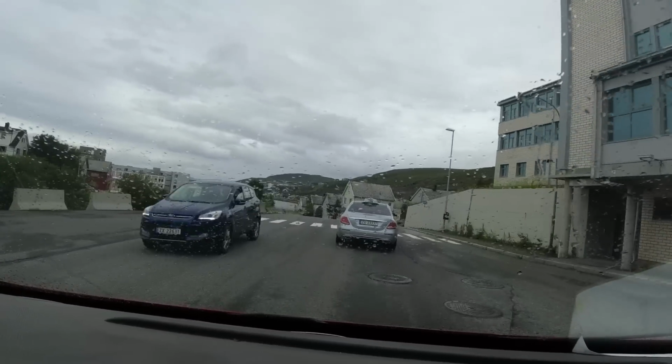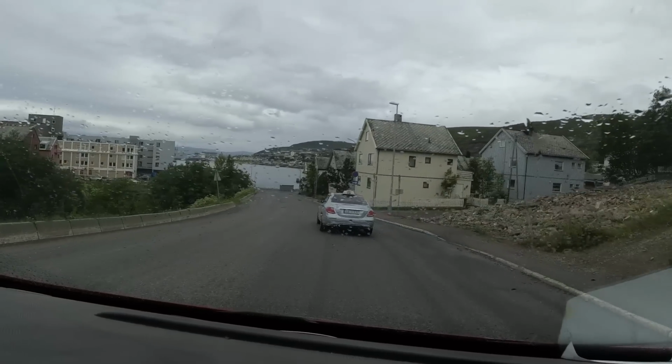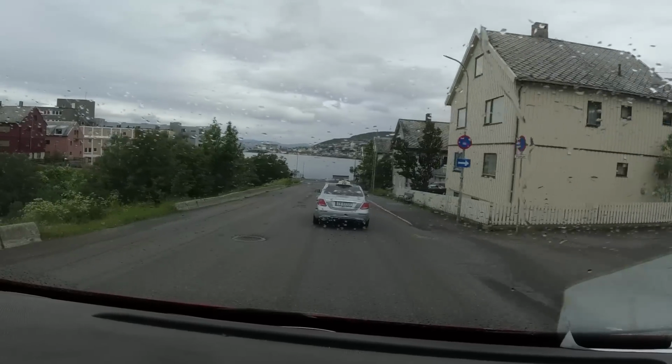So now we just need to go to a shop, get a box of grease, and when you get that grease, it's ready for going to the tunnel.